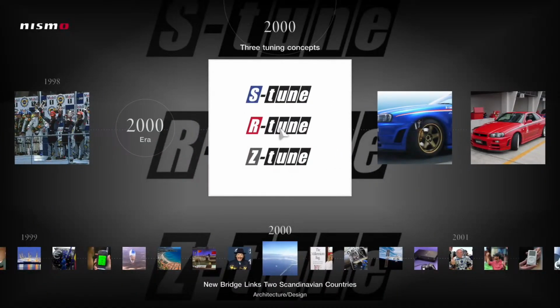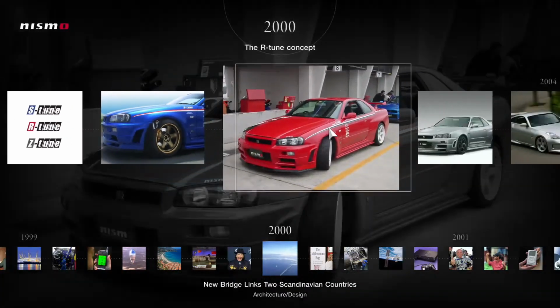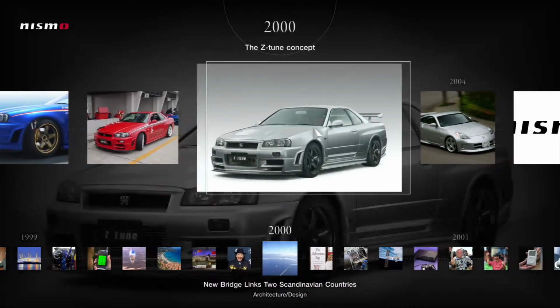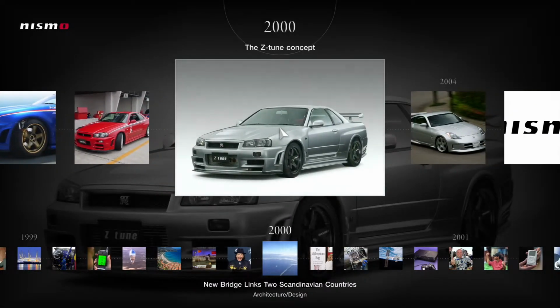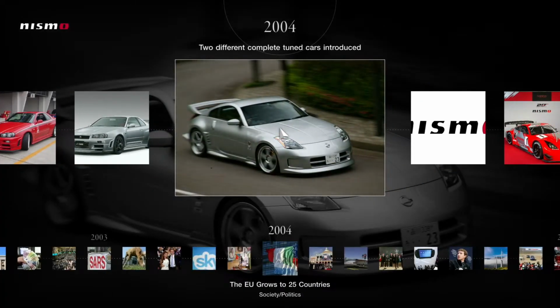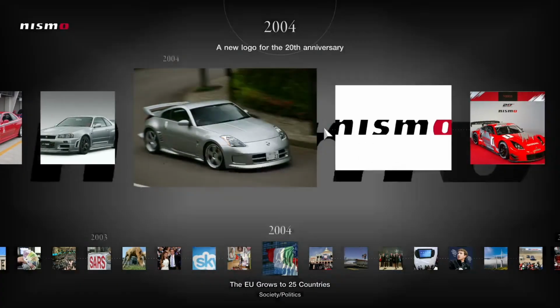So, 3 kinds of tuning concepts were entered in the 2000s era. Just 3 examples: the S-Tune, R-Tune, and C-Tune. You may remember this R34 Skyline as an R-Tune concept, just like in the previous Gran Turismo games, which is very impressive, and this livery is serving the base model R34 Skyline GTR B-Spec. And look over here, the C-Tune concept on the R34 as well, seen on debut for the presentation in the image, just like the Nissan 350C in America, or known in Japan as the Fairlane C.